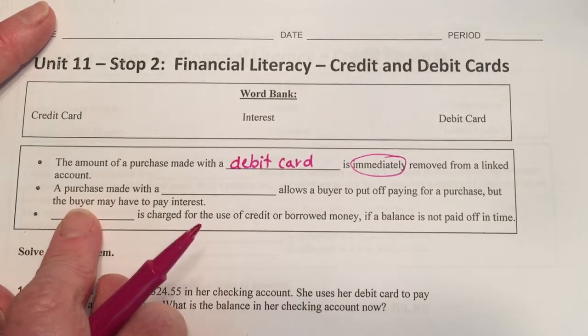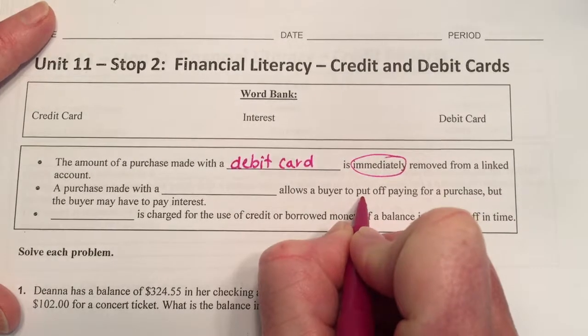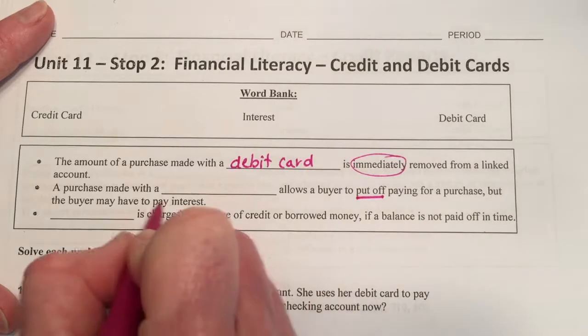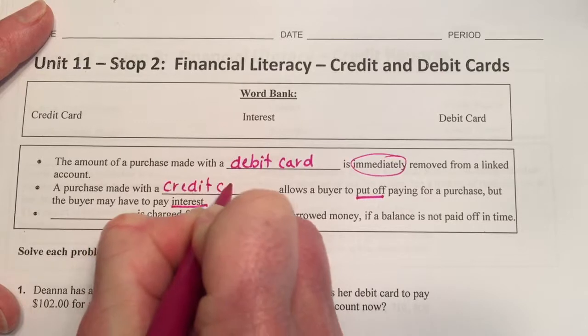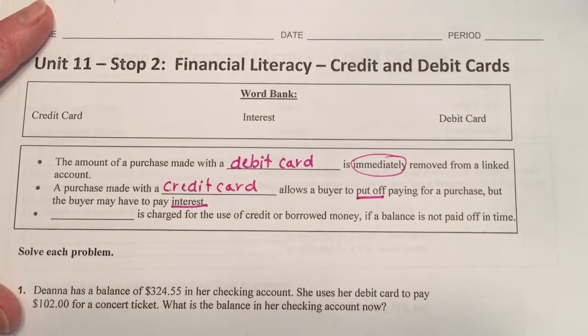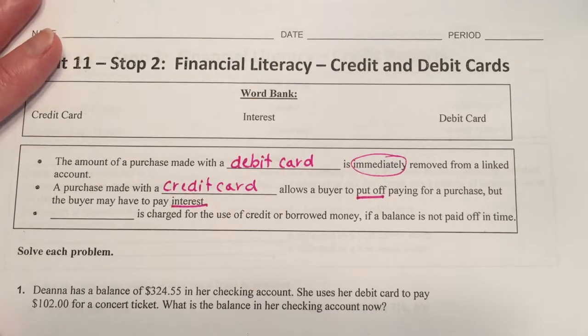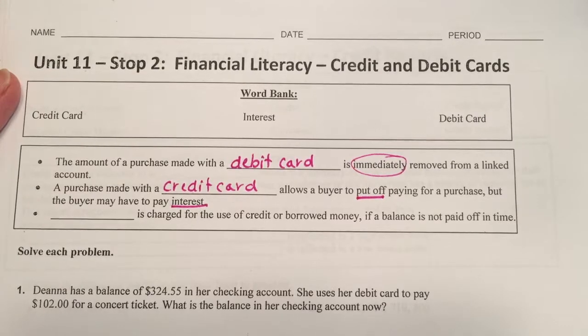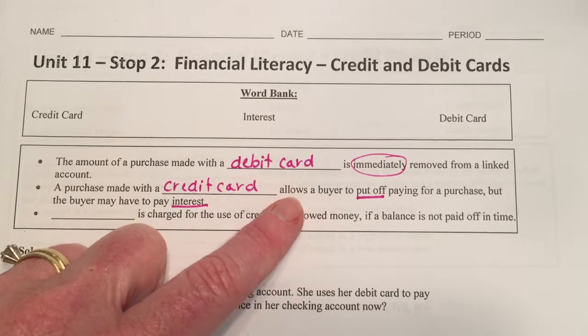All right, so the next one says a purchase made with a blank allows a buyer to put off paying for a purchase, but the buyer may have to pay interest. So again, you want to underline put off paying and this word interest right here. These two words are tied to credit cards. So when you make a purchase with a credit card, your credit company is actually paying for whatever you bought, and then you're agreeing at the end of the month to pay them back, or agreeing that you will pay them back eventually.